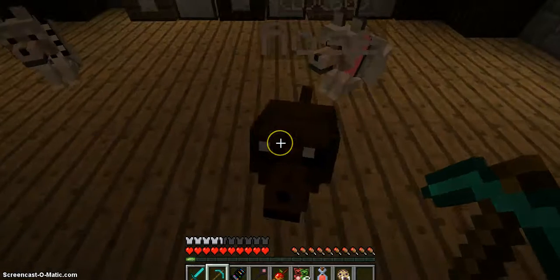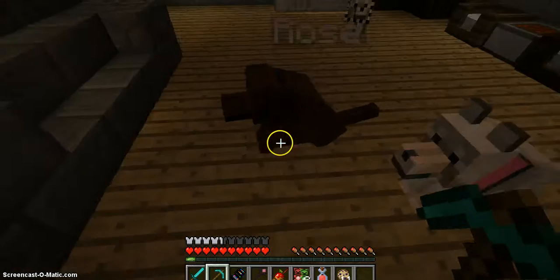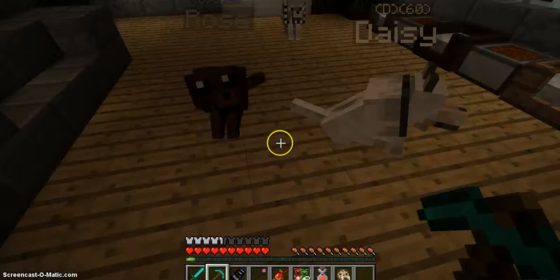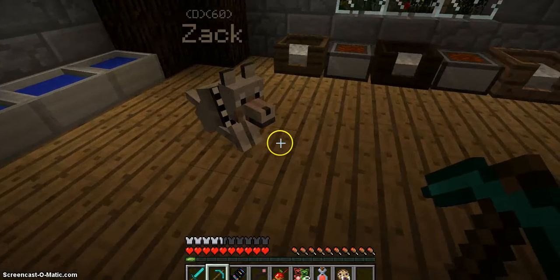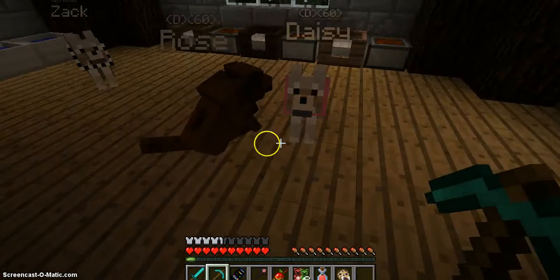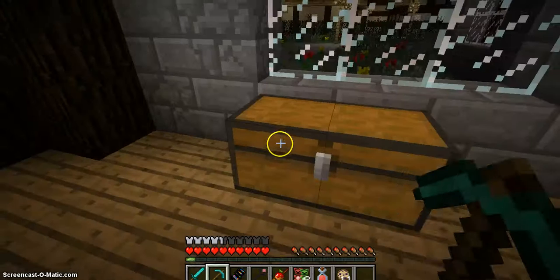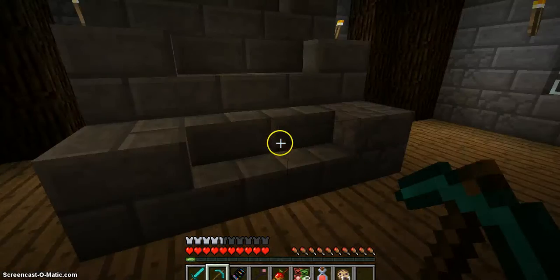So, as you can see, this is my dog room. I have Rose. She's a different dog breed. I forgot what breed she is, but she has a radar collar on. They all do. This is Daisy. She has a pink collar. And my only boy dog, Zach, he has a checkered print collar. I like to take him on an adventure for a whole day. And then there are baths, their beds, their food bowls, and some doggy stuff in here. I have a lot of treats.